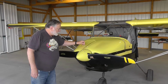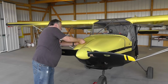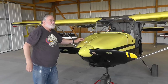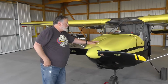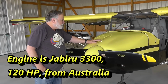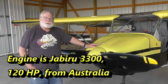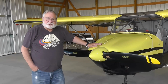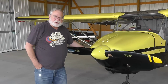This is a little spot that you use every time you do a pre-flight. You check the oil. Now that seems maybe a little odd for those of you who drive your cars and check your oil once every several months. This thing has got an engine in it, but it's a large engine, 120 horsepower, and it needs to have its oil changed about every 25 to 30 hours. Now, can you imagine a car needing its oil changed that often? It's crazy.